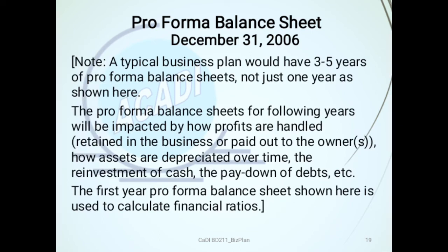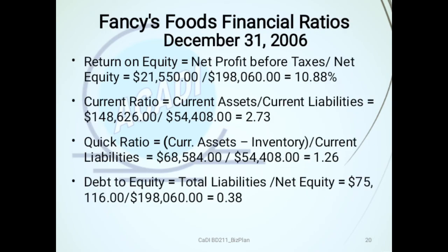Note: a typical business plan will have 3 to 5 years of pro forma balance sheets, not just 1 year as shown here. The pro forma balance sheets for following years will be impacted by how profits are handled, retained in the business, or paid out to the owners, how assets are depreciated over time, the reinvestment of cash, the pay down of debts, and so on. The first year pro forma balance sheet shown here is used to calculate financial ratios.